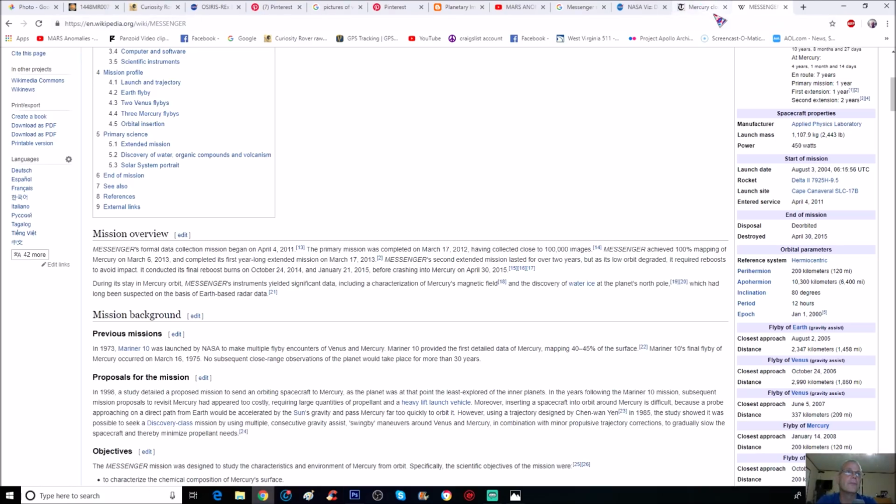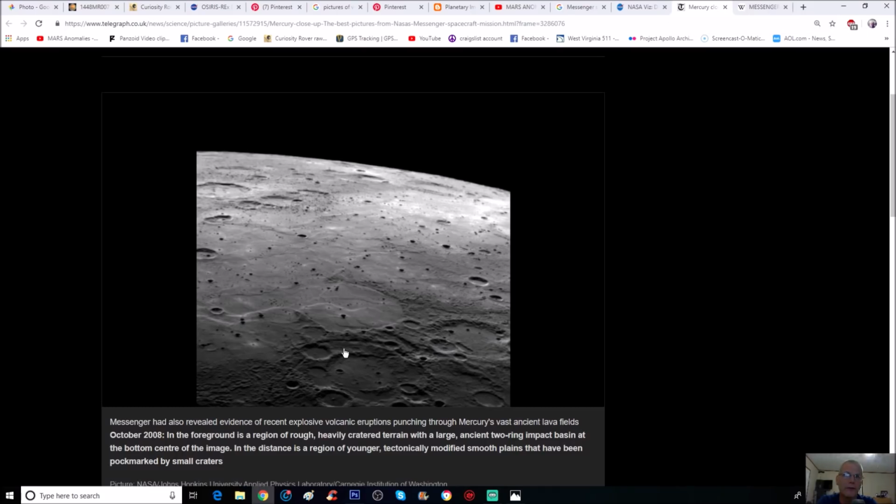All right, so let's jump into this photo here. This is the one we're going to be analyzing today. And, of course, you can see right here it says Messenger had also revealed evidence of recent explosive volcanic eruptions punching through Mercury's vast ancient lava fields, October 2008. In the foreground is a region of rough, heavily cratered terrain with a large, ancient two-ringed impact basin at the bottom center of the image.